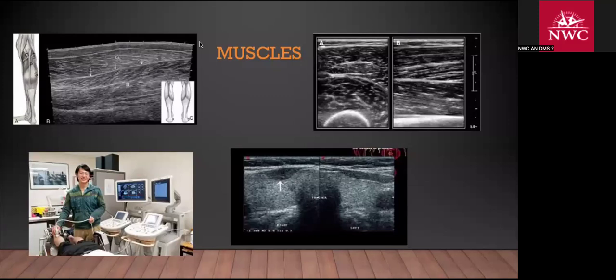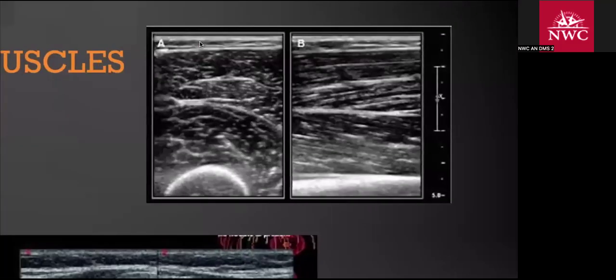Here we have a picture of muscles. If you look at how muscles are described, they're described as being homogeneous, but the second bullet says that they are hypoechoic. And the third bullet says muscle bundles are separated by bright bands of fibroadipose septate. So muscles have a very distinct look. Depending on whether you're in long or trans, but for the most part, they are hypoechoic, so they are darker. And then they do have these linear striations, these white bands that travel through the muscle.